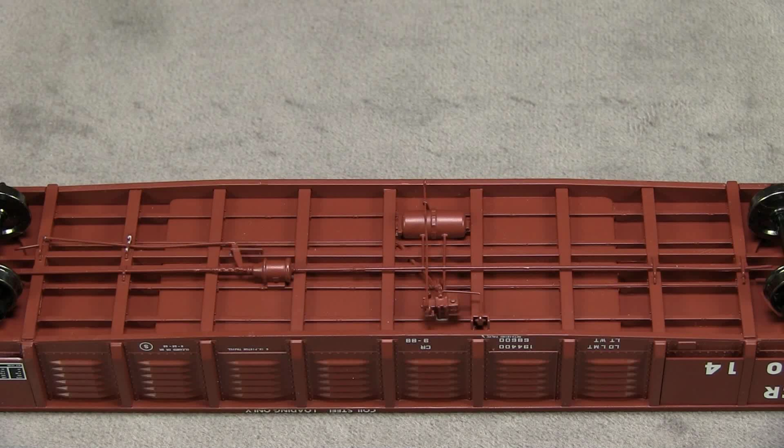The car has metal wheels, and all of the wheels are in gauge according to the NMRA standards gauge. It weighs 4.1 ounces. The NMRA recommended weight for a car of this length is 4.75 ounces. Adding a load would be the easiest way to add weight to a car like this.